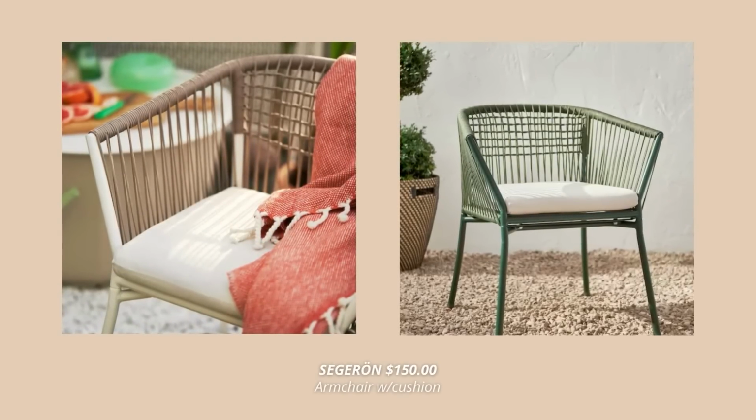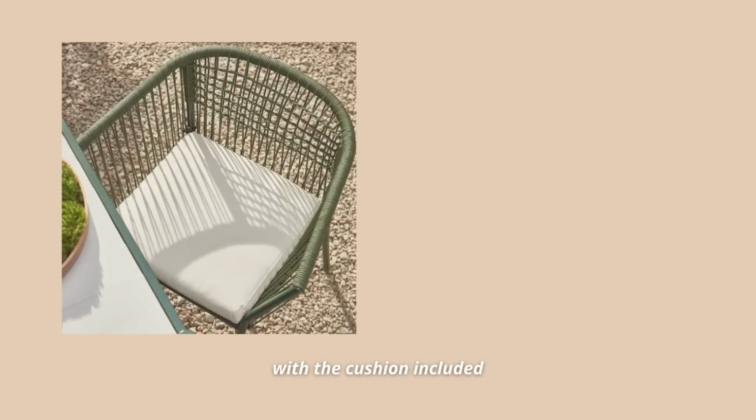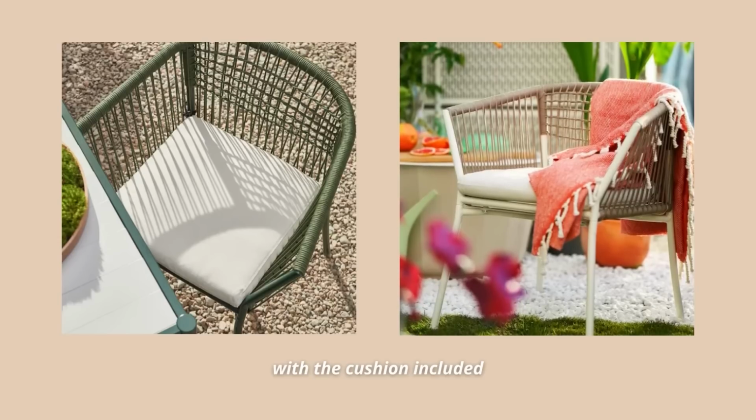Another product from that same collection is this modern armchair. I feel like it's so hard to find nice looking and comfortable outdoor chairs that are durable at the same time, and I think these are just that. These come with the cushion included and come in 2 beautiful colors.